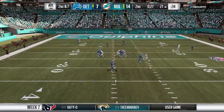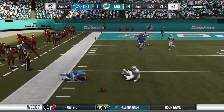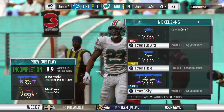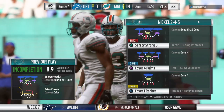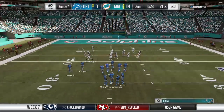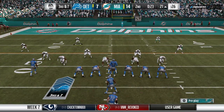Mariota now on 2nd down. And the hit jarred it loose. It's incomplete. It's a lot of contact going on there, and in the end, unable to keep 2 hands on the football and bring it into his body. Everything looked pretty good until the finish. The Lions on 3rd down. They've been near perfect, 4 for 5 to this point.